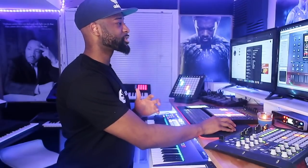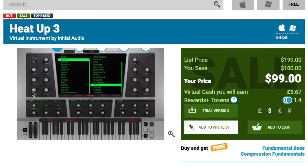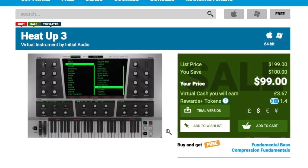The reason why it's ranked so low is because although it has amazing presets, in terms of really tweaking the presets, there's not much you can do. I'm not going to spend too much time on Heat Up 3 because I did do a full review on the plugin. It's currently still on sale for $99. It's probably the cheapest plugin in this video. I cannot say enough good things about Heat Up 3.